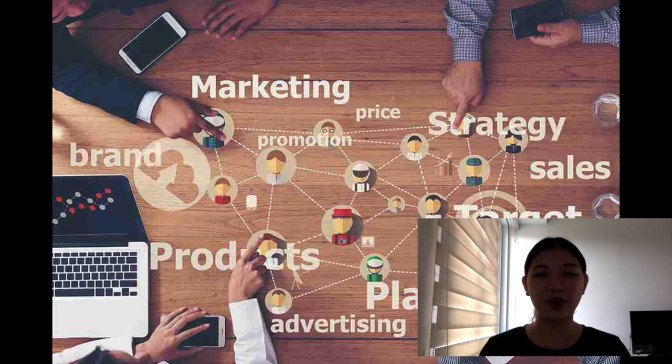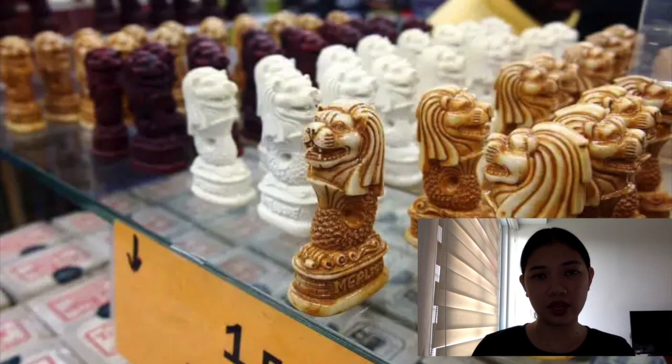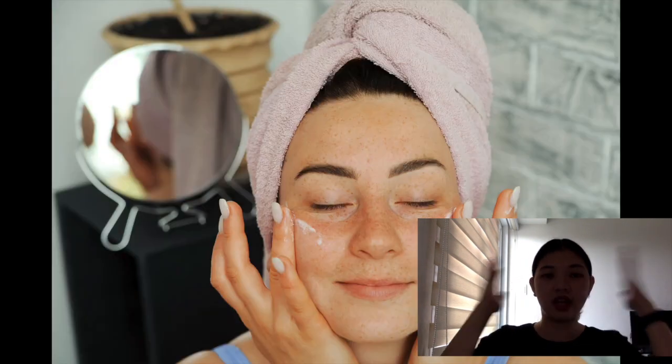Okay, so now let's talk about the products that have the highest selling rate in Singapore that you might want to consider selling. This is for you if you don't have a product yet, if you don't have anything in mind yet, and you want to enter the Singapore market, then I will tell you the highest selling products you can sell in Singapore. The first one is skin and hair care.